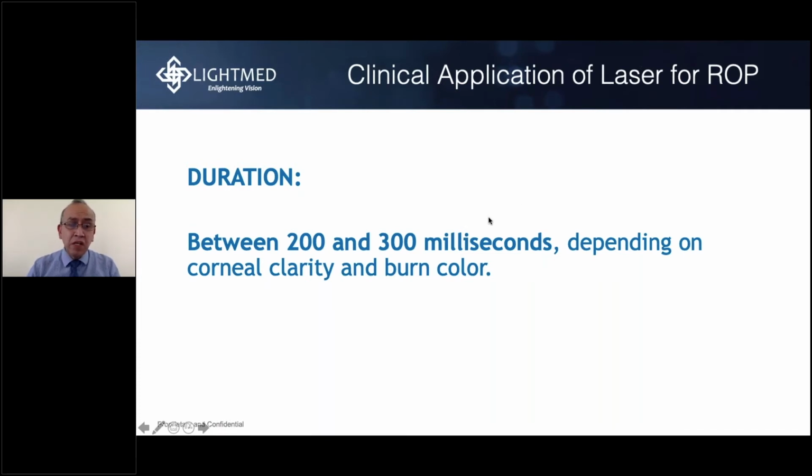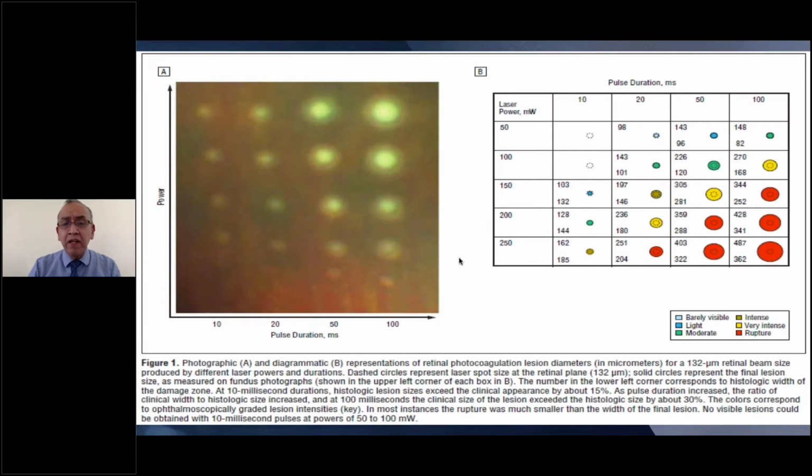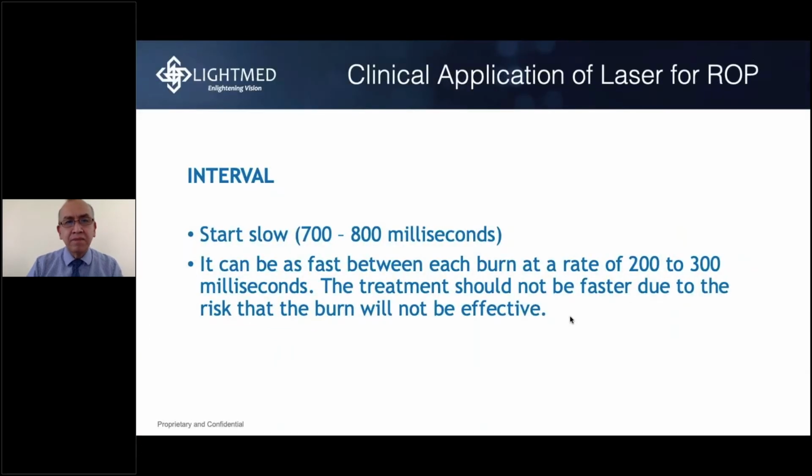Duration. Duration could be between 100 to 150 or maybe 300 milliseconds. And that depends on corneal clarity and burn color. But you should be very careful, because if you use a high laser power with long pulse duration, for example, in this one, you can produce choroidal rupture, and that is very dangerous. My advice is to make some test burns before you proceed to make the rest of the laser burns.